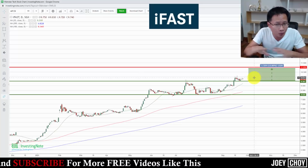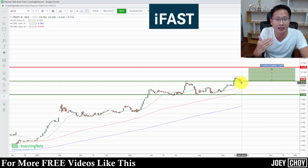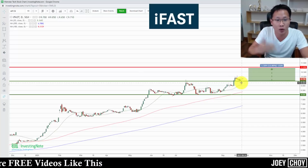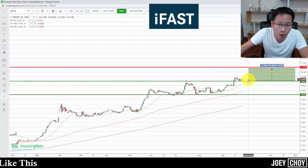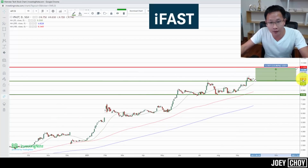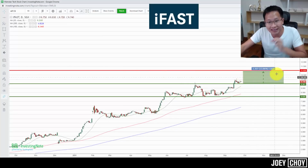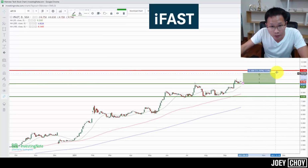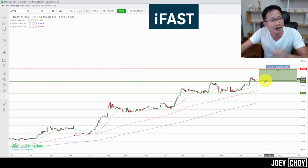We went back down to somewhere around the 950 support level, and that's where buyers started to come back in again to bargain hunt. Right, and why 950? Because, as I say, 950 was originally the resistance turned support, and it's where buyers are starting to come back again. Right, so $10, a bit of a psychological resistance level. If we can get past that level, I think that's where we can potentially see a bit more upside, all the way to maybe $10.50 to $11. So that would be, I would say, the upside targets for IFAST, right?